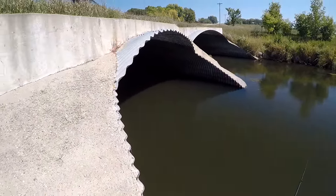Honestly, for being out here without a net, grabbing those fish off the slanted concrete here, I'm pretty happy with my 4 out of 5 that I've actually landed. Oh, I think I just missed a bite there. I might have just bumped a rock or something. I do think I'm gonna cross the road and try the other side. Curious to see if there's any smallies hanging out over here.